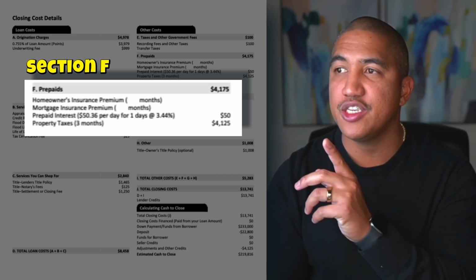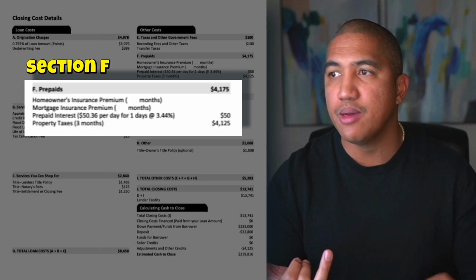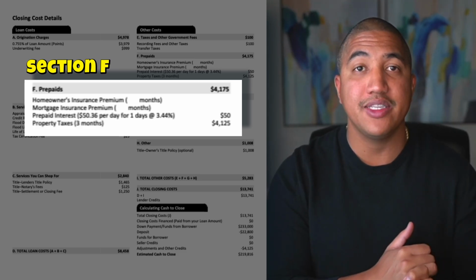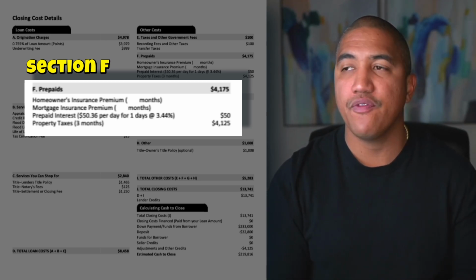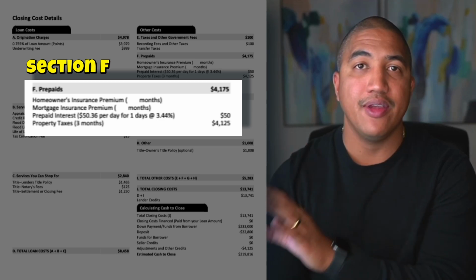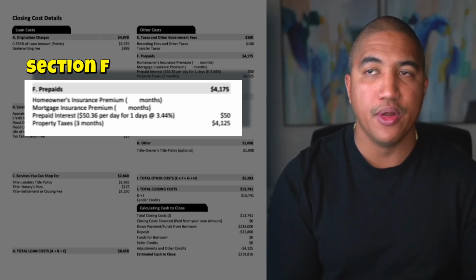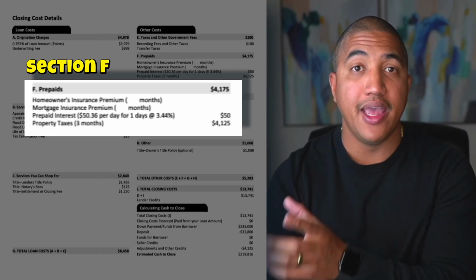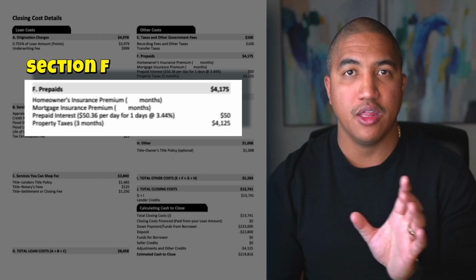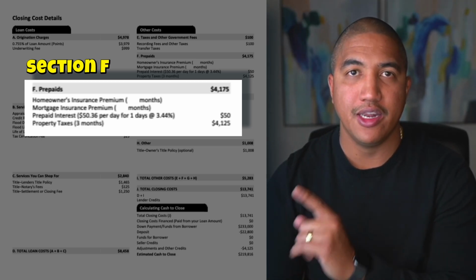Now, moving on, section F is going to be your prepaids. This is going to be your homeowner's insurance premium, your mortgage insurance premium, prepaid interest, and also property taxes. If you're going to be prepaying for your homeowner's insurance and/or your property taxes, that will be located here in section F of your loan estimate. Depending on when you close on the property, you're going to see a few days or possibly even a full month of prepaid interest on the actual loan for your acquisition of the property, and that will be located here in section F.